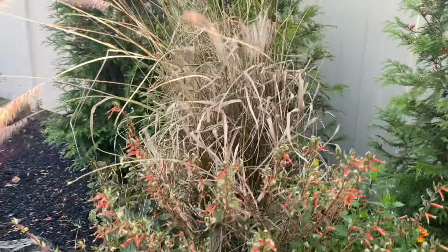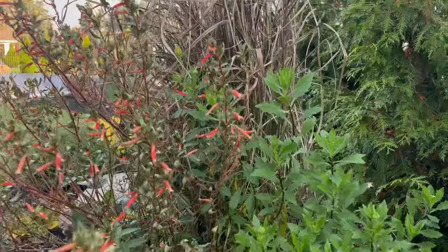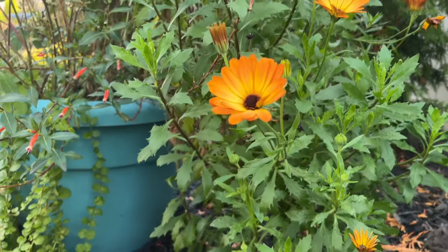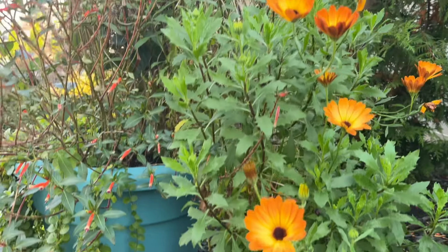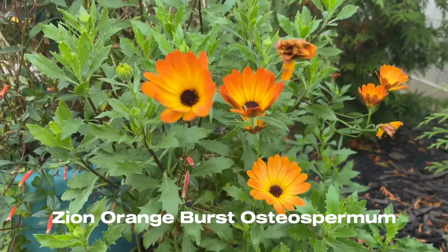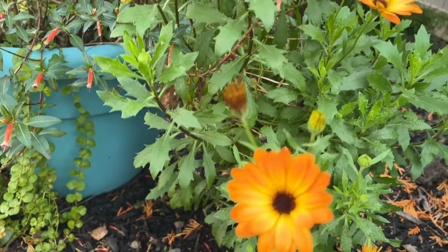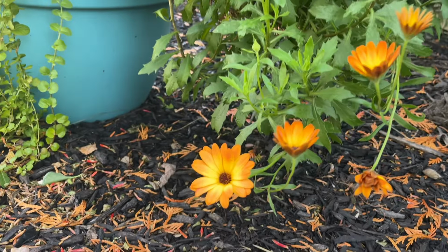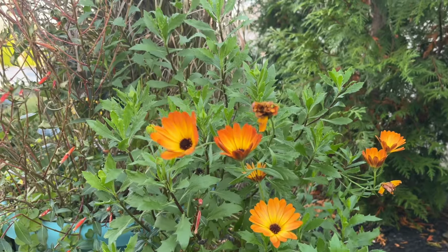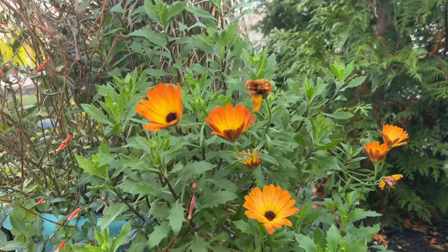This is my other, what I called hummingbird loving container. And I just wanted to show you the osteospermum over on this side. Look at how gorgeous it still looks. And this is October 30th here in zone 6B. We've already had a couple of frosty mornings, and I think this was just tucked right in the right place. I also think this osteospermum just likes cooler weather. I'm going to have to read up a little bit on the osteospermum, but I really did love this plant.